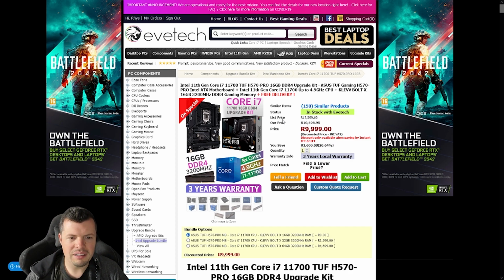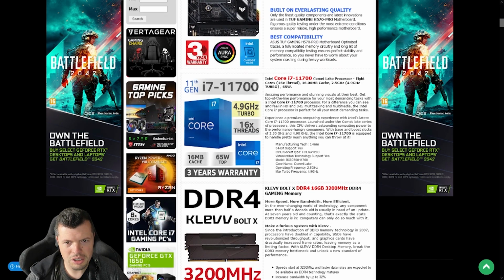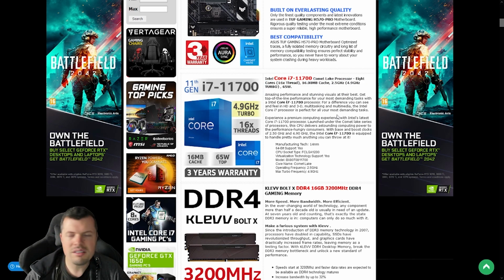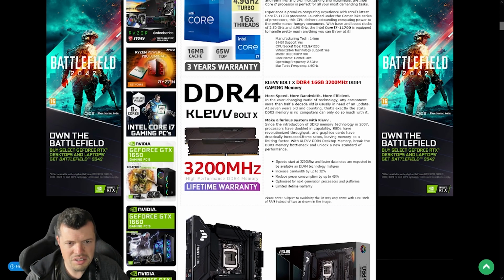This particular bundle, I just love Tough motherboards. That's primarily one of the reasons that I chose it. The other is because, yes, it's an 8-core 16-thread processor. So you can stream, you can develop, you can game, everything. They got the TDP down as well, so I know it is a lot easier to keep cool than the 10th gen stuff.